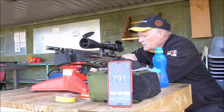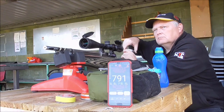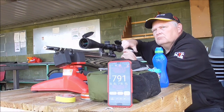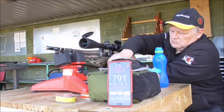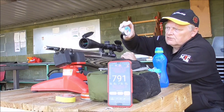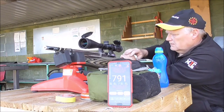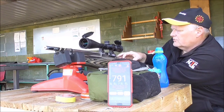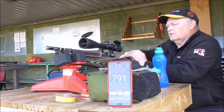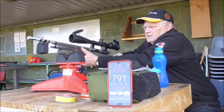Right, I'm going to do some reactive shooting through the scope. I'll put some reset targets at 50 and we'll use the Sovereigns at 10.3. What I'll probably do is top the rifle up again. Might affect the point of impact, but we'll see.